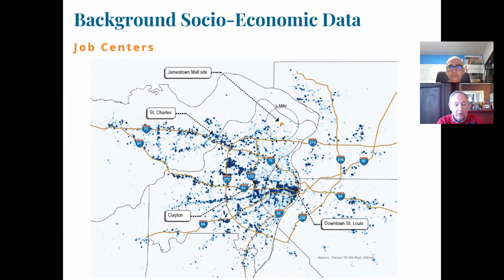Now let's shift a little bit to the economy. These are job centers in the metropolitan area. That's what we're looking at here. St. Louis City is right in the middle of it. And you can see Jamestown Mall at the top. Most of the job concentrations that we have in the St. Louis area are downtown, midtown, out to the medical centers, and then kind of moving west and then northwesterly to Creve Coeur, Maryland Heights, and then shifting a little bit into the industrial areas in Hazelwood and out into St. Charles County. Jamestown Mall, frankly, is not on the beaten path from an economic development perspective.